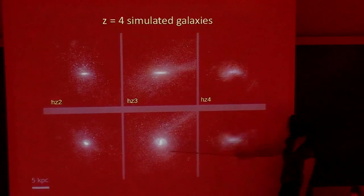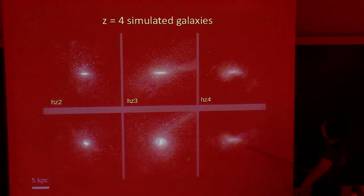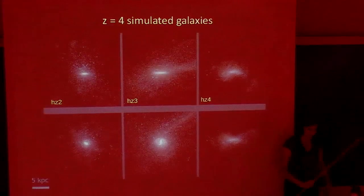This one has a bar in it. This one is actually much smaller than the other two. And for the most part, I'm going to ignore it for the rest of the talk because its black hole does not actually do much of anything.